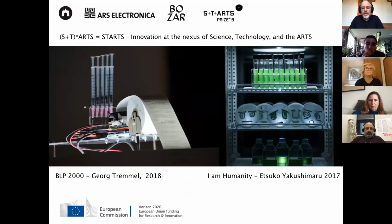Yes, here on the right side, you see a work that was granted the Science, Technology and Arts Prize of the European Commission. I Am Humanity, which is actually a song that was, again using viral transfection, put into an E. coli bacterium. What I don't like so much is that the whole image you see here is not a real image, because the green, yeah, I wonder whether the green is so real there.